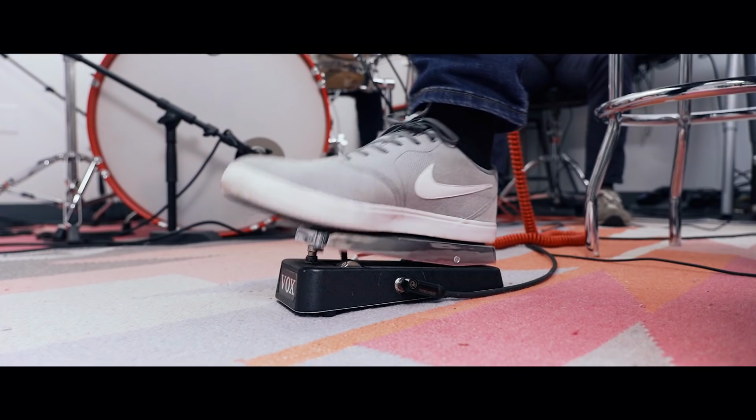In 1967, Vox releases the Clyde McCoy wah-wah pedal. Clyde McCoy was a trumpet player, and they thought, we'll put his face on the bottom and sell these to trumpet players. That didn't really work out so well. But when Eric Clapton and Jimi Hendrix start using it, it works out just fine for us guitar players.